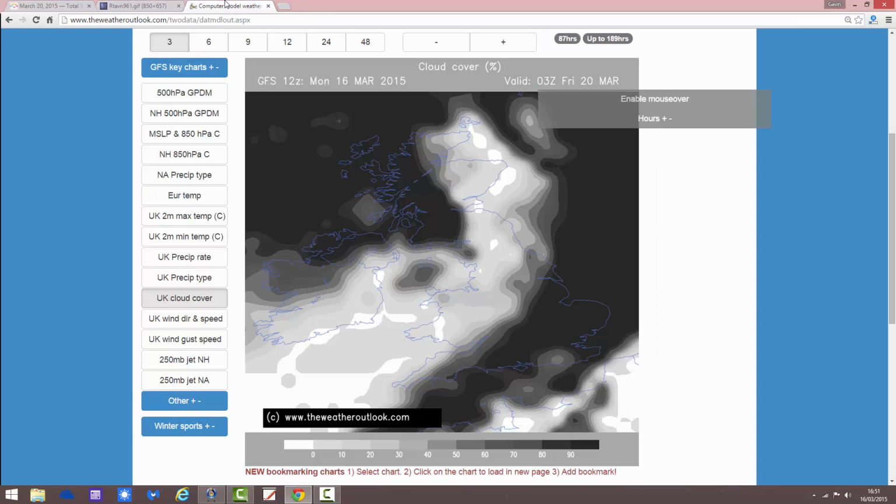So, as I say, cloud cover is going to be our big concern. These are the cloud cover charts from weatheroutlook.com. You can find a link to the Weather Outlook on my links page. Now, black here is where we've got total 100% cloud cover. White is where we've got clear skies. And in between, in the grey area, you're going to have a mix of cloud and clear skies. So you can see at 3 o'clock in the morning on Friday, much of the southeast is completely cloudy, as is much of northwestern Scotland. We've got a nice slot of clear skies there through Ireland, Wales, into northern England and the eastern part of Scotland.